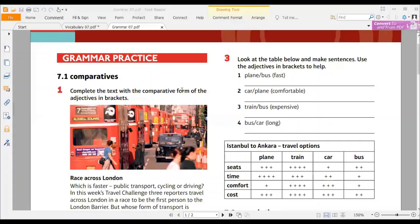We are going to start today's grammar practice, based on comparative adjectives and superlative adjectives, and then we are working on the directions. That's about today's grammar practice. Okay, that's a lovely activity, and especially we must have the knowledge of the adjectives.